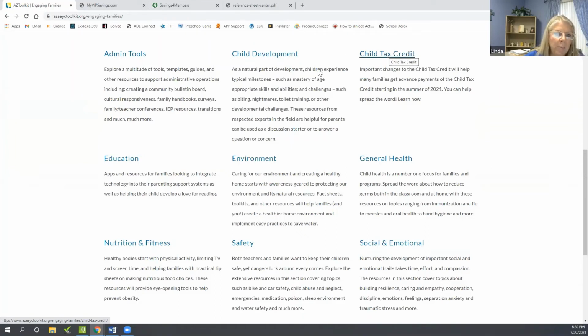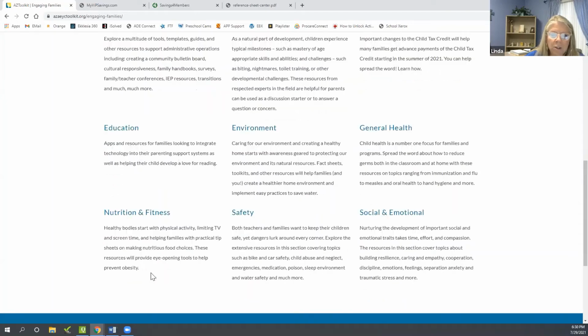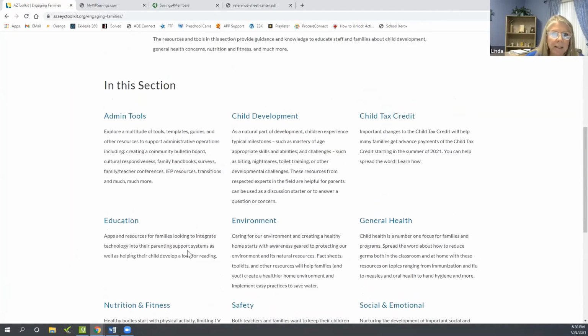We can help them with education, and this is about integrating technology. We can talk about environment, and I think this is more than just natural resources. It's about the environment in the home, and classroom environments are in a different section. General health, social and emotional safety, nutrition and fitness can all be found in this section.